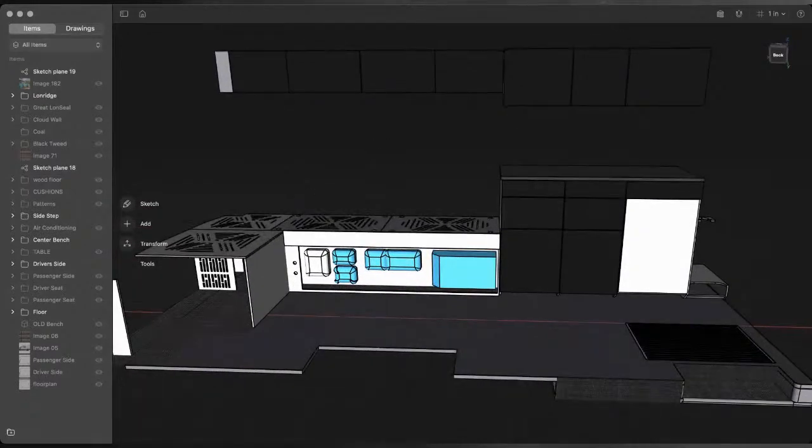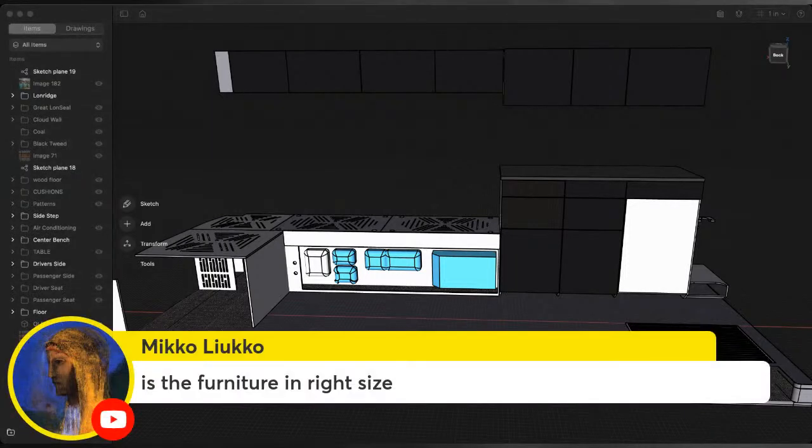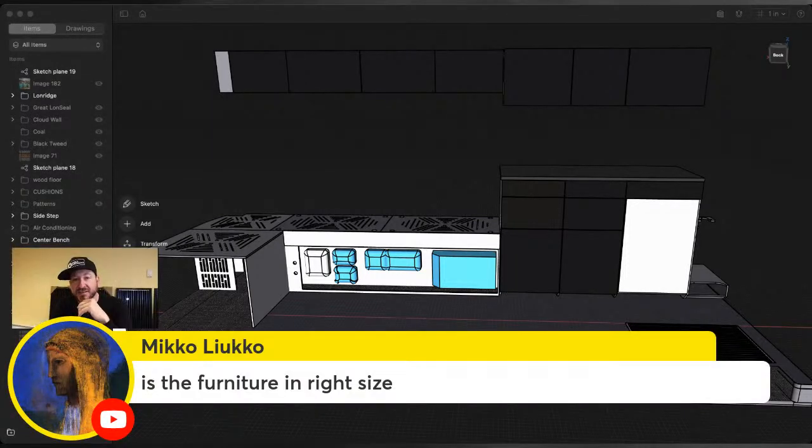So, okay. Yeah, is the furniture in the right size? Yes, the furniture is in the right size. Everything here is pretty close, within a half of an inch.